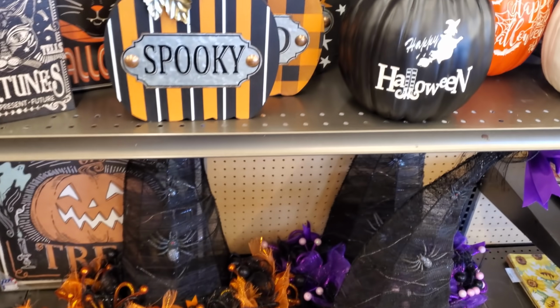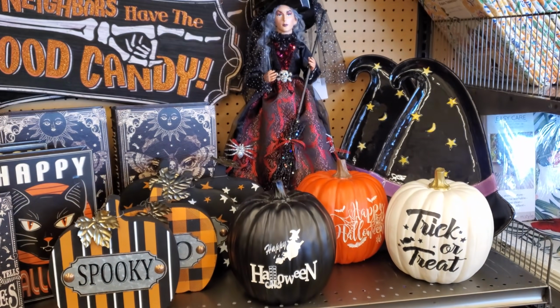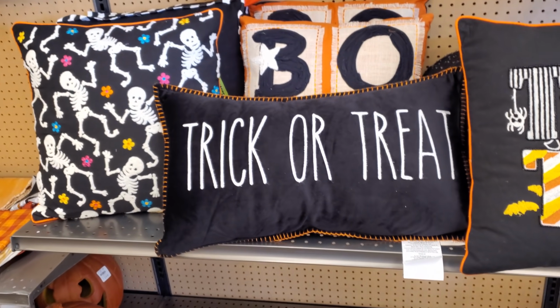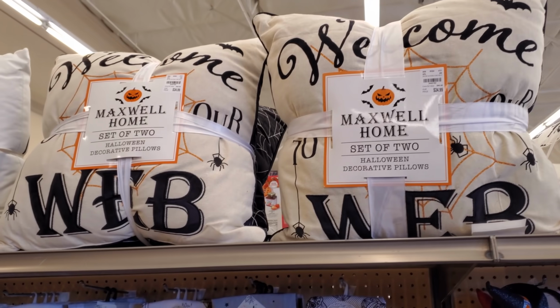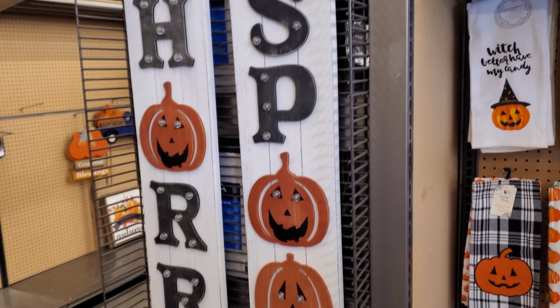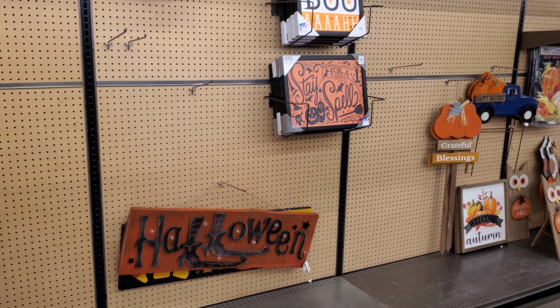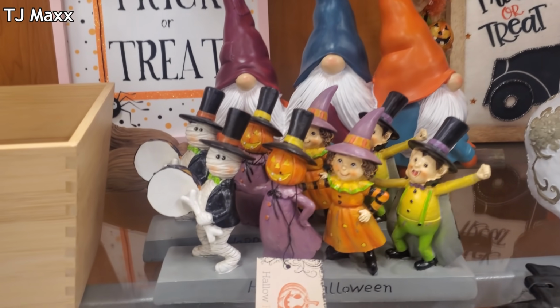$18. Oh man, I was hoping Tuesday Morning would have some new items, because I know like every week they get something new. Anything new down here? I didn't see much. It looks like they're really cleaning up the 25. Then spooky. Oh no. Oh gosh, it went. Yeah, it used to be right here. That's so crazy. So I made it back into TJ Maxx.